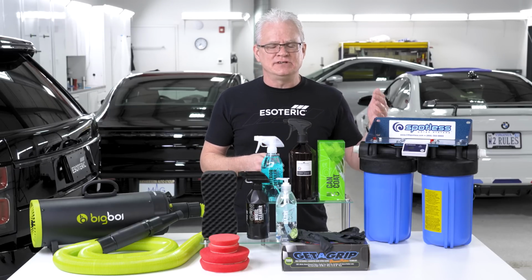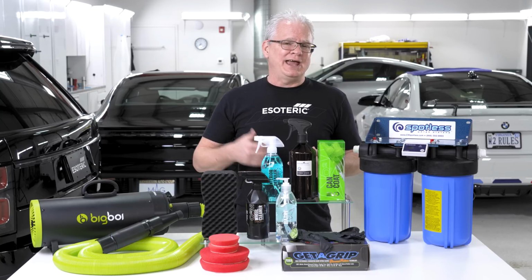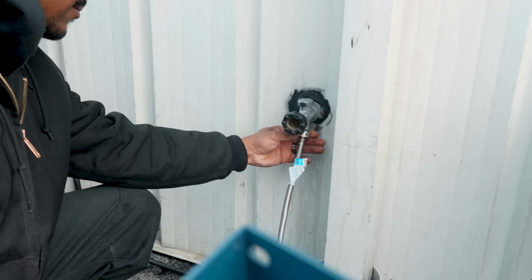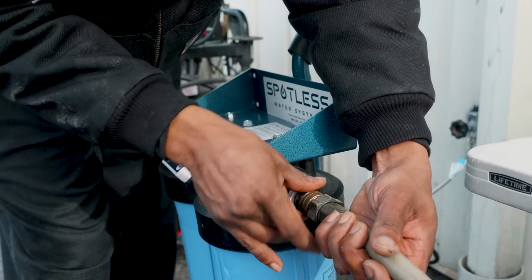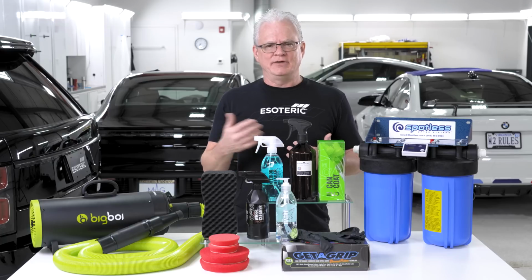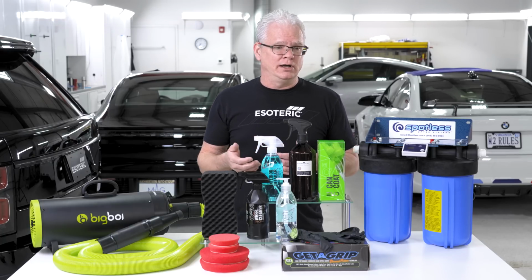And most of the time, the water that's coming out of the spigot at your house is going to have a high level of TDS, total dissolved solids. You will get water spots with that. Having this in your system is going to take that fear of water spots out, particularly if you have ceramic coatings. The last thing you want to do is spend a bunch of money on having it polished and ceramic coated, and then you get water spots because you have hard water at home.